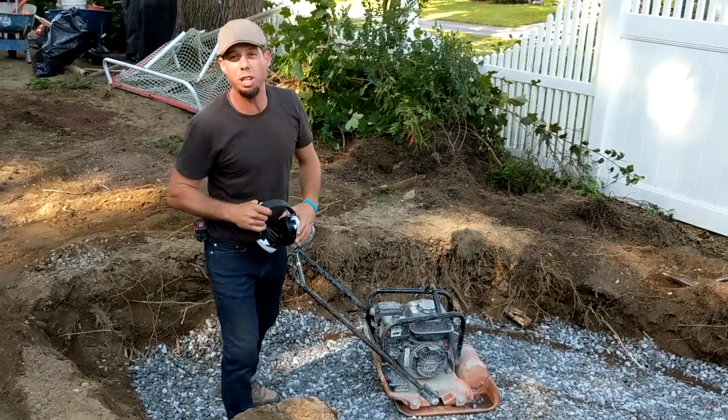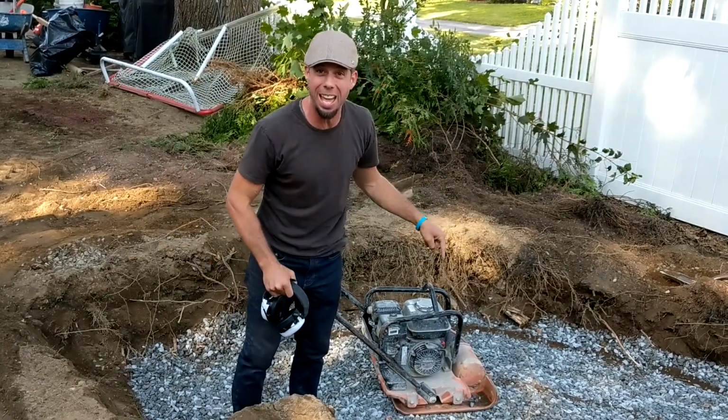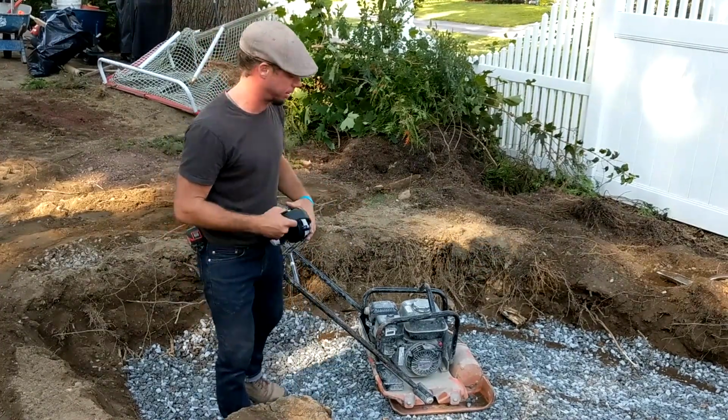So much of the work we do is buried under the ground. You'll never ever see it, but this is the work that matters. Because if we get this right, this landscape will last for years.